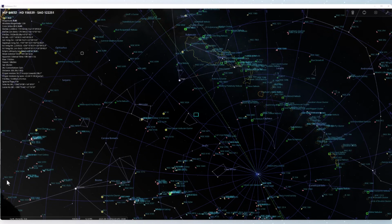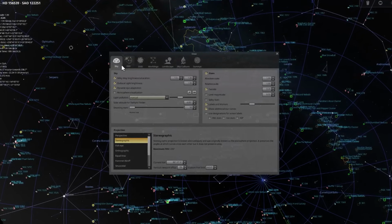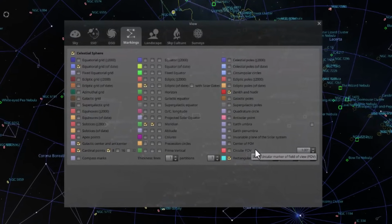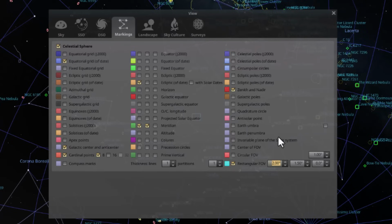Okay, so let's get the field of view set up for our rig. And you should have Stellarium open, and on the left-hand side, you're going to see an option for sky and viewing options. So if you select that, we're going to go to markings, and you'll notice that you can create a field of view, and we're going to set up a rectangular field of view that's equivalent to the field of view of the C11 combined with the ASI 2600 Pro. And if you recall, I believe that was 0.48 degrees, and 0.32, I think was the other one. Okay.